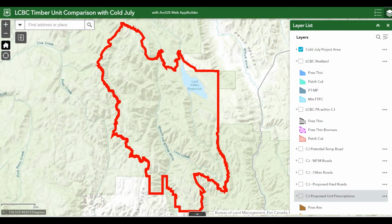The Forest Service has provided a web application with map information about the Cold July project, and the purpose is to provide some background prior to the field trip on June 17th. There will be hard copy maps distributed at the first stop, but this interactive version will give you a little overview, and some of the methods used with this tool make it easier to visualize some of the differences between the two projects.